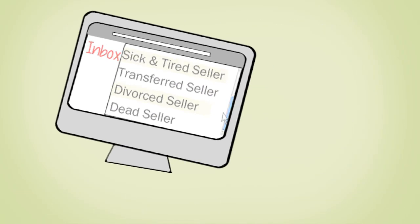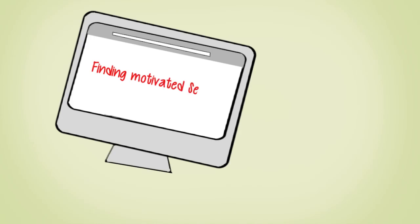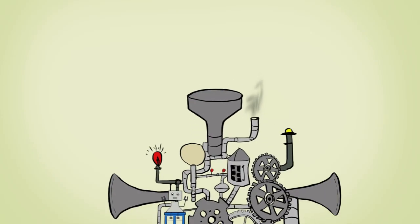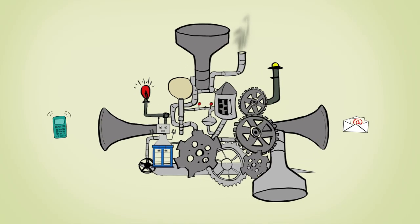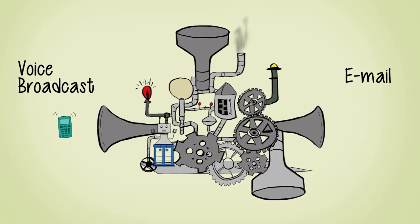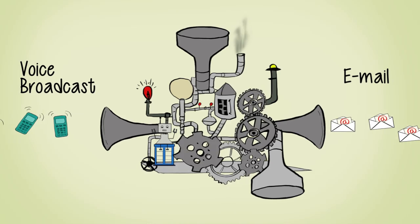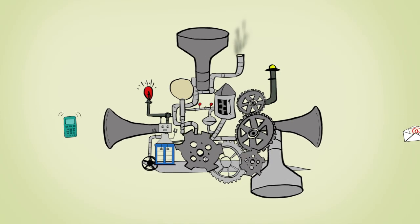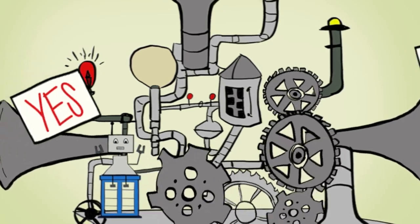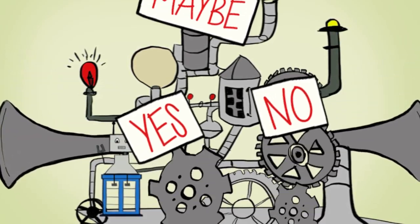Here's how it works. The Automarketer finds motivated sellers from different free sources on the internet. It grabs their emails and phone numbers and builds a big list of potential leads. Then, the system sends a carefully worded email or voice broadcast to these leads and asks if they would consider selling their property with seller financing. On average, 4% to 8% of these sellers respond by email or by leaving a voice message that says either yes, no, or tell me more.